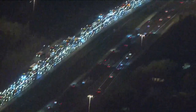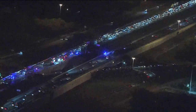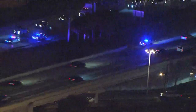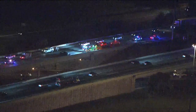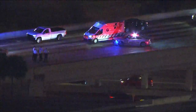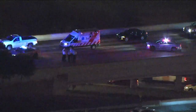So this is just a bad accident, bad area, lots of flashing lights, which causes people on the opposite end to slow down and take a look. There is actually one emergency vehicle in the westbound lanes, and that'll slow traffic as well. So right now, another ambulance on scene. Traffic will remain backed up in this area for a while.